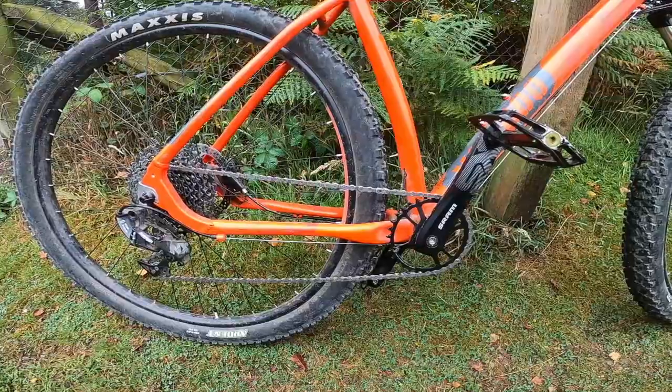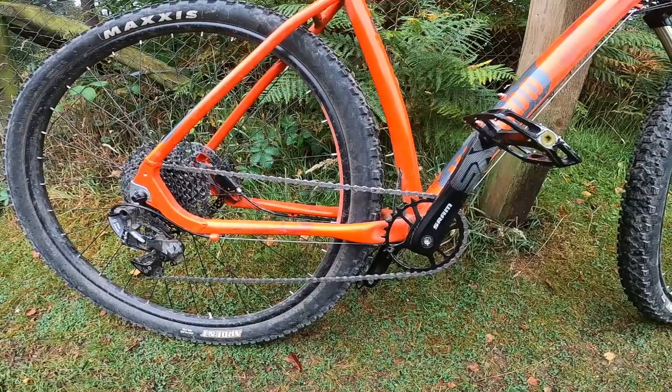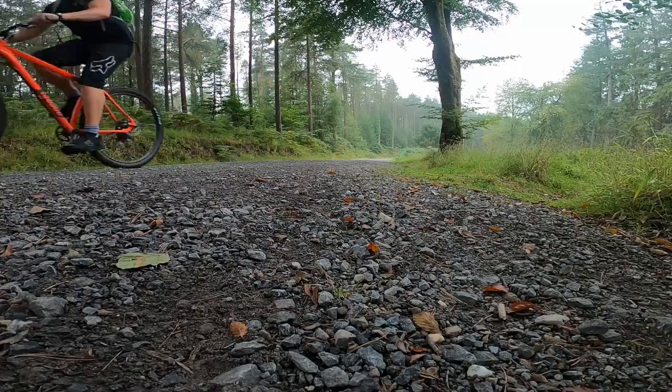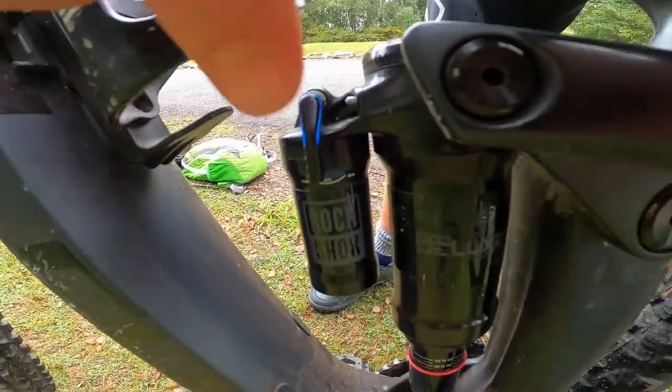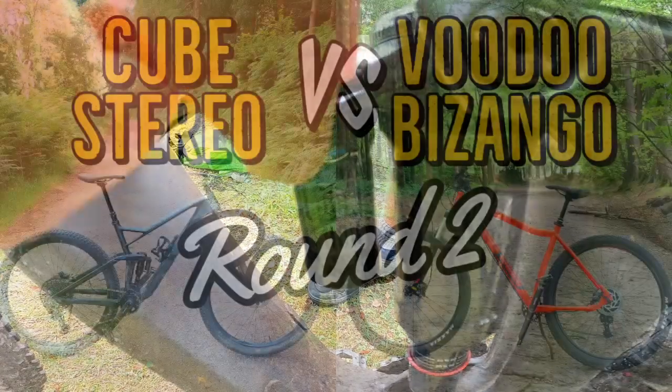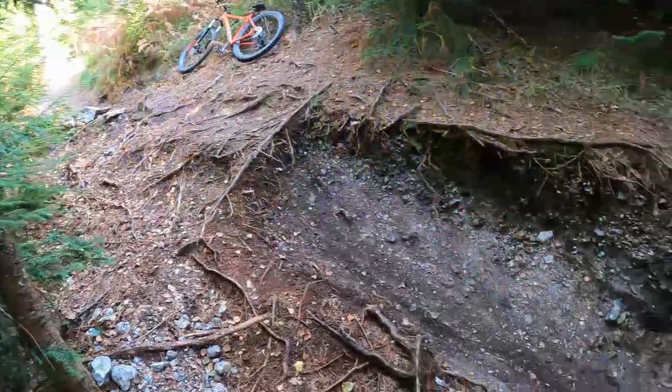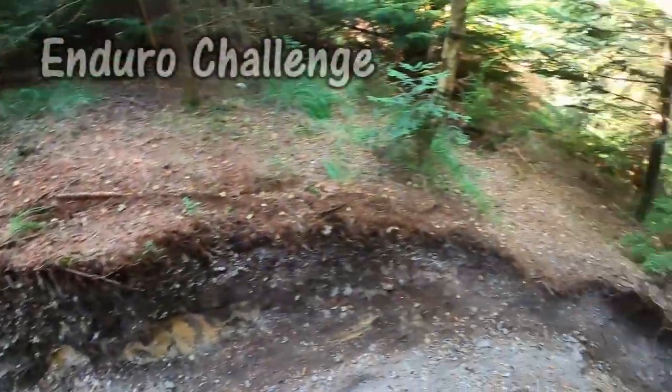One of the reasons for this was because the drive on the hardtail goes directly to the back wheel, so it was able to outclimb the Enduro bike, whose power gets diluted by having a softer back end. Today, both bikes are going head to head again. And this time, we're going downhill, on an Enduro trail.